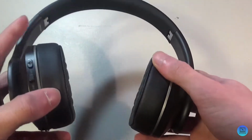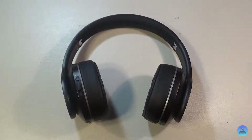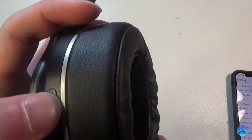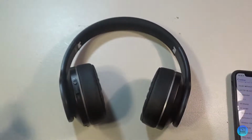So when you get these and you turn them on first, they are automatically in pairing mode, so you just have to go into your device's Bluetooth settings and pair it, and they come up as TaoTronics TT-BH047. See, I have mine right here. So we're going to power it on, and they do make a sound. Power on, paired. Okay, we're paired, and I believe we're paired to the MacBook. Yes, we are.